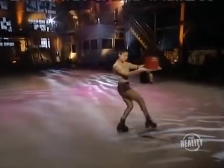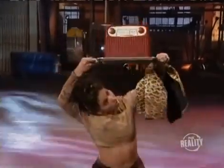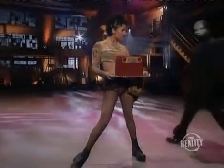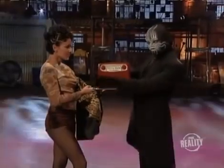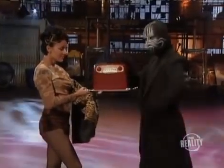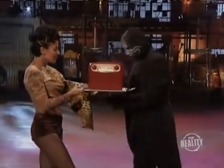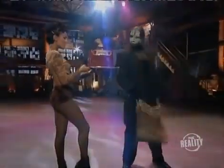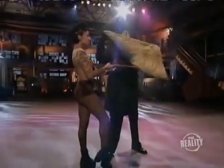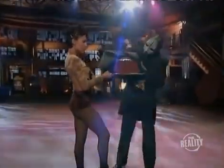Here's an illusion that's performed with different types of objects. We've decided to do it with a radio. The magician turns on the radio to show you that it's real. Now he picks up a leopard skin cloth. Please, no cards or letters. This is imitation leopard skin. He lifts up the cloth to show you that the radio is still there.